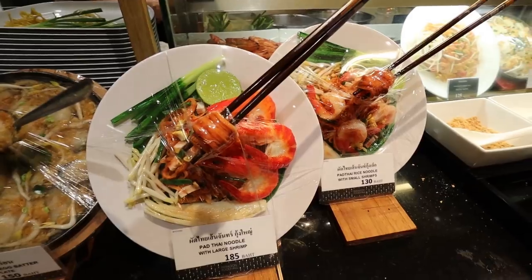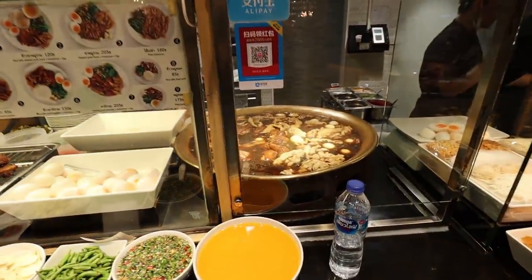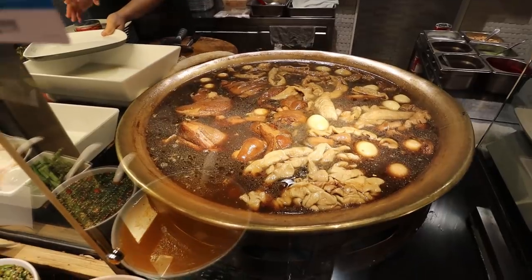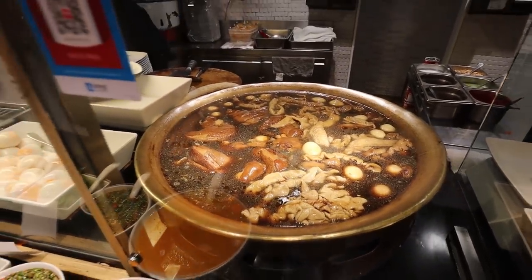First place we're eating at is Pad Thai Ari. We're gonna get a shrimp pad thai. And then next up, I'm gonna have this stewed pork leg. And look at that. It's intestines, pork leg that has been marinated in this delicious soup for hours. And it just breaks apart. I absolutely love it. Let's try it.